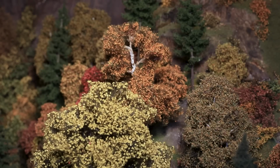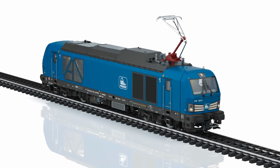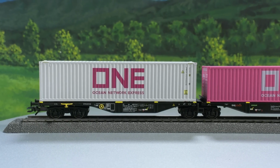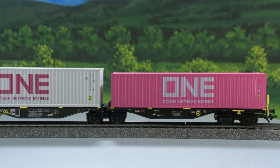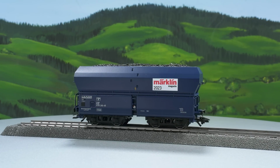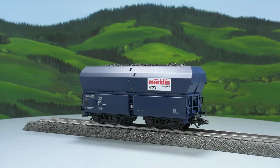Another summer novelty is a new Vectron Dual Mode, the Class 248 of the Pressnitztalbahn in the typical blue color scheme. This model also has built-in cab and engine room lighting and will also be available for Trix. Matching cars are entering the program at Märklin, such as the SGG RSS 80, which also has a high cube box container on board. For Trix fans, the dealer will gladly swap wheel sets. And the Märklin Magazine annual half-O scale car for 2023 is a FAD 155.